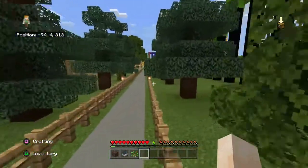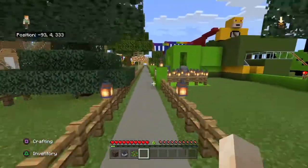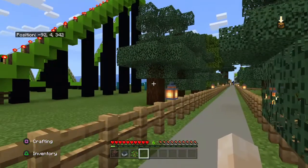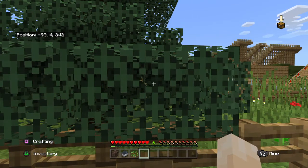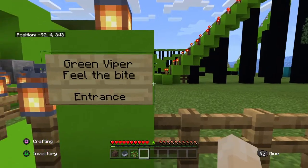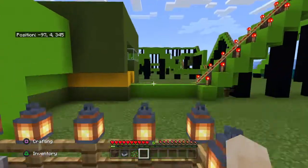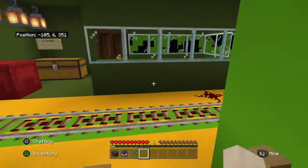We're skipping that ride because it's not ready. Now, the last update before I show you the name is this ride. Remember in the last video I said a sign coming soon? It's finally here and I built it. The Green Viper. Feel the bite. Ooh, entrance. Green Viper, guys. Feel the bite of the Green Viper.